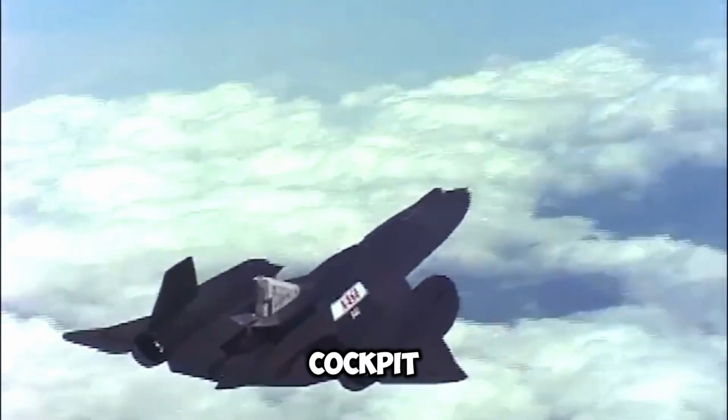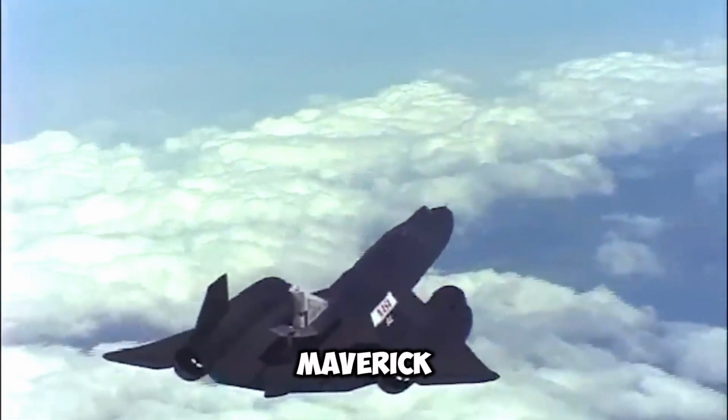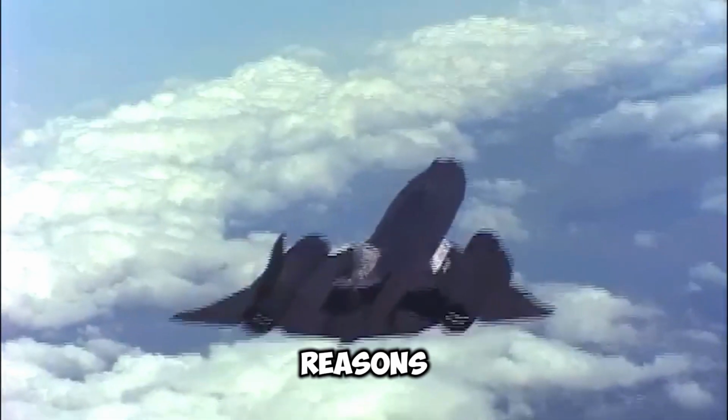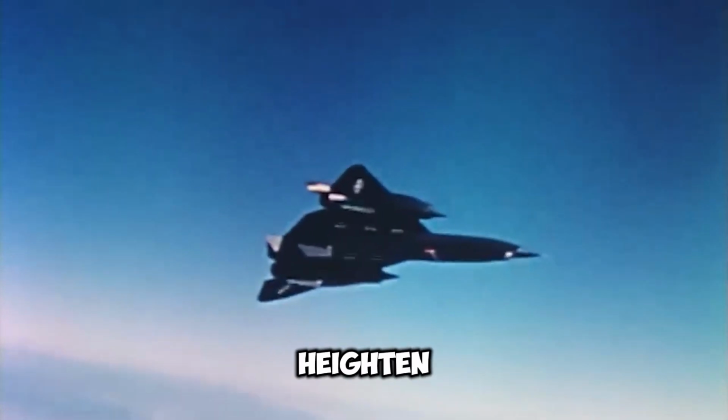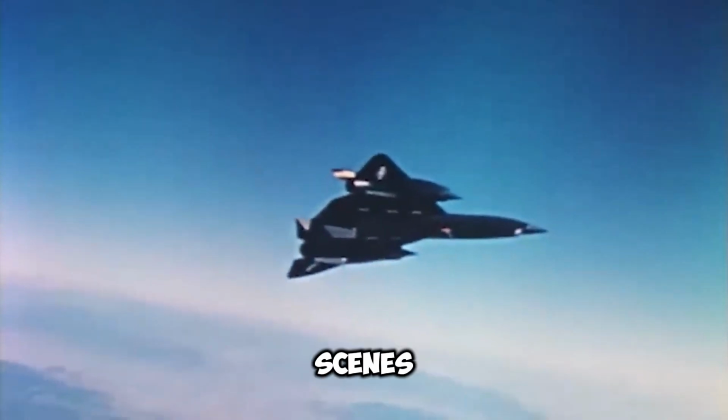However, the use of cockpit windows in Top Gun Maverick was done for literary reasons in order to give spectators a relatable pilot experience and heighten the dramatic tension during flying scenes.